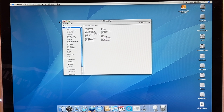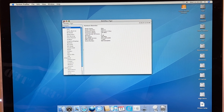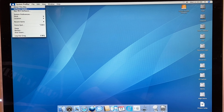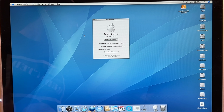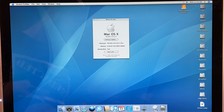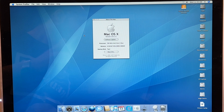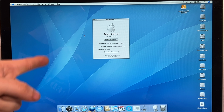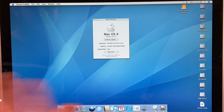There's not much else to say about Tiger. It's Tiger. It's just old and not very useful, in my opinion, for an Intel Mac. It's my opinion. If you don't agree with me, so be it. But this is Tiger. And once again, if you notice, it says 700 megahertz Intel Core Duo. That's because it's got the upgraded CPU, so it would run Sierra and later. And the microcode in this isn't supported for this CPU, so it reads the wrong speed, but it's running at the stock 2.66. It just reads it wrong.